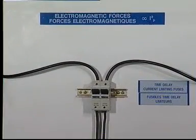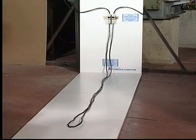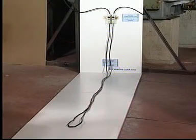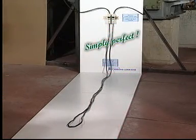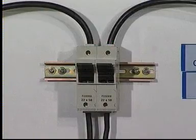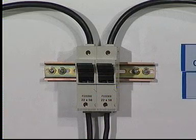The third and last test, with exactly the same test parameters, employs current-limiting Class J time delay fuses. There is little or no magnetic movement of the conductors. The fuse's high level of current limitation provides superior mechanical protection to conductors.